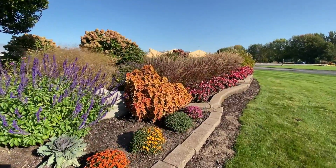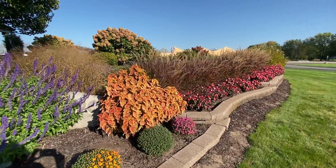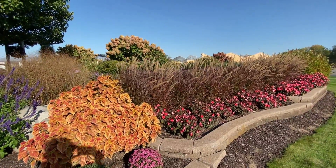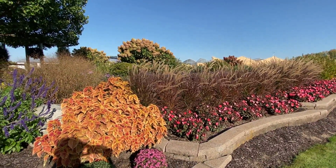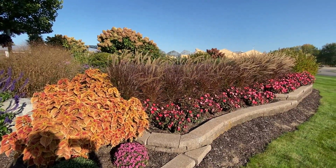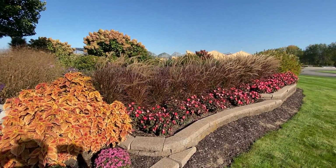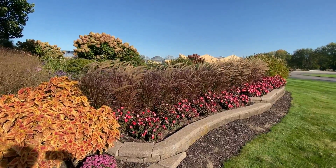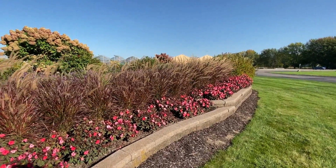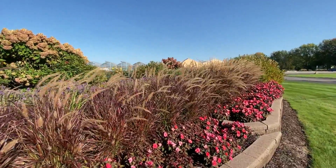I think it's nice to do mass planting, but also nice to carry little splashes of color throughout the full garden. That way there's some continuity and consistency to it, and I think it makes it so it's not too overstimulating. We have a lot of colors going on here, but because of the carry through, it just adds a consistent look in the garden.